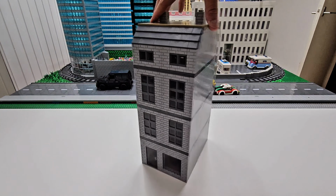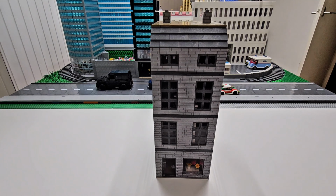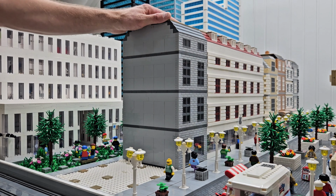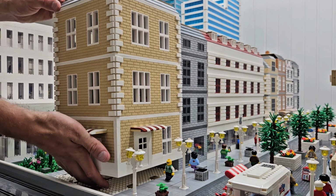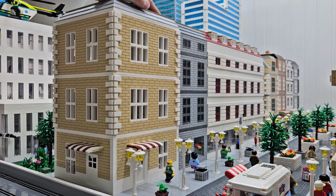I'm really happy with how this design turned out, but now it's time to place both buildings in their final spot. As you can see, the surrounding street has already been fully prepared, and we attach the houses using just a few connection points so they can easily be removed if needed. Now that this entire street is complete, I think it's breathtaking to look at.